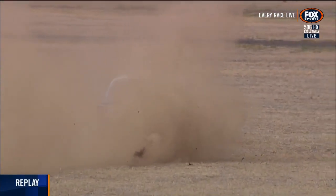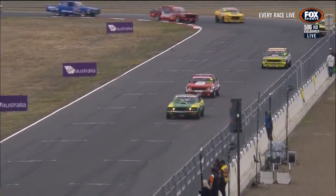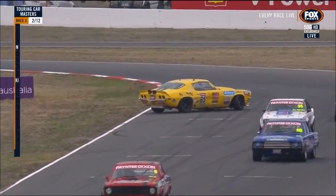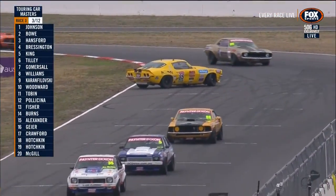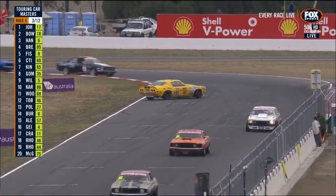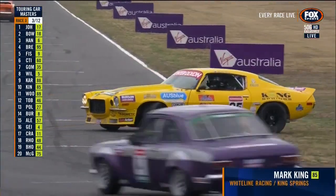I wonder if that was all related. Running 16th at the moment. It's round about where Aaron was. Well, no, King spun off the last corner right in front of the field. Gomasol doing a really good job to miss him. Slippery cold conditions here at Winton. That could have been worse. Got away with it.